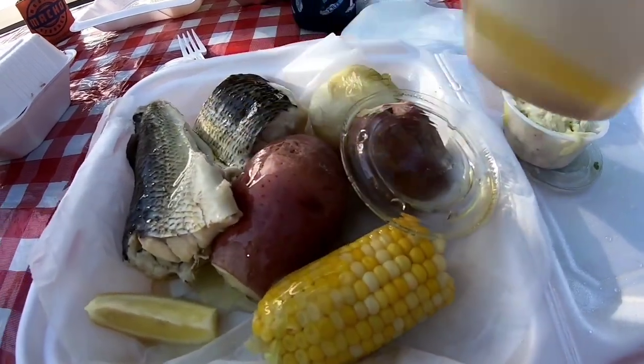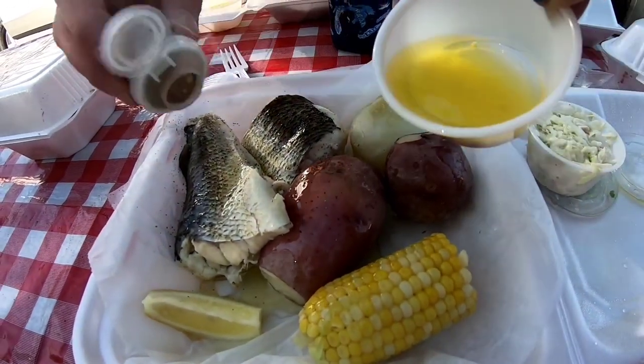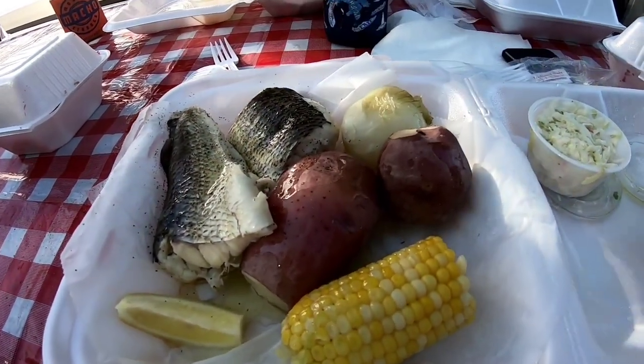Pepper a bit? Sure, you can do a little bit of pepper on mine. Sure, go ahead. A lot of butter, okay, thank you.